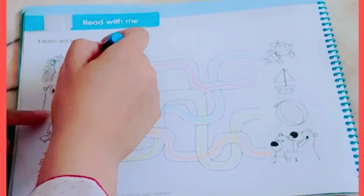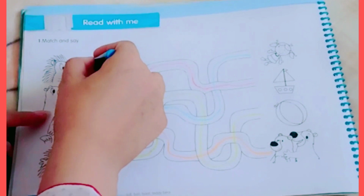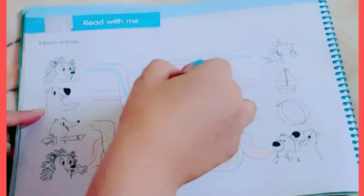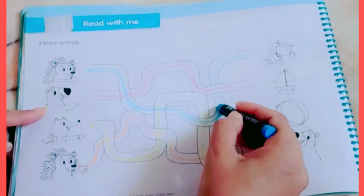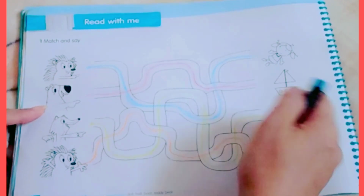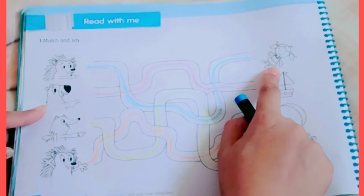Okay, we are going to start from this way. First we are going to start this way, and we are going this way. Let's go. Look, what's this? It's a doll. What's this? It's a doll.